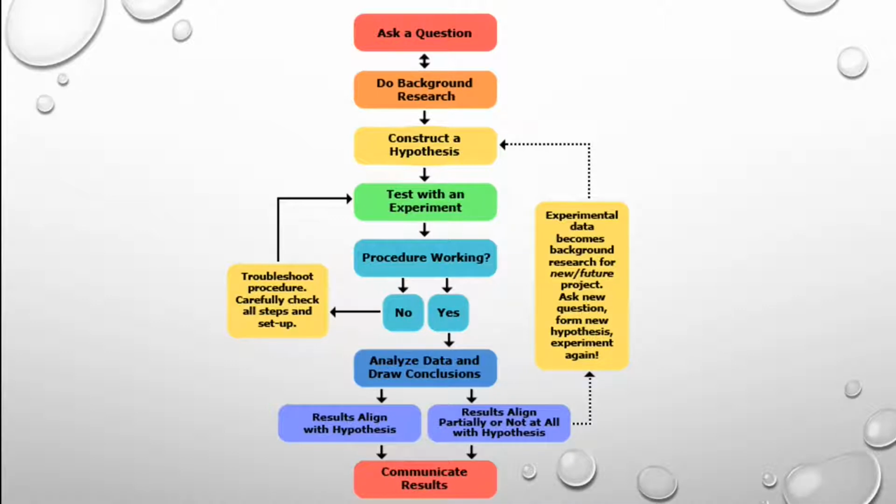Your teachers are going to be guiding you during this process, but usually that's going to be an if-then statement. If I do this, then this will happen. And so again, our teachers will help us with that. But once we've got that hypothesis, we are going to design our test. How are we going to do our test? And then, of course, we are going to perform our test.